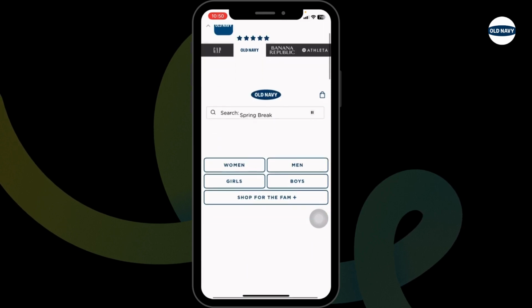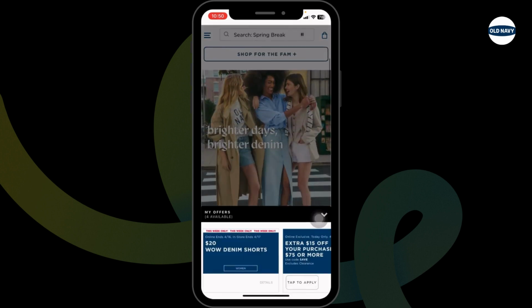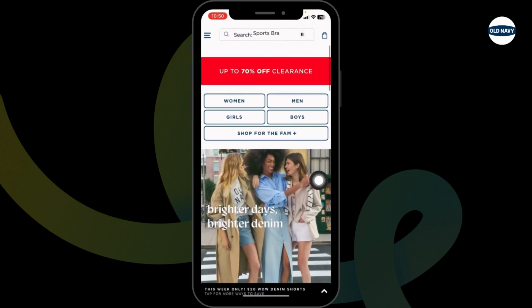Now you can log into your account, make your purchase, and while you check out, you will find this section of promo code. Enter a valid code and you'll get the discount. But where can you get Old Navy promo code?